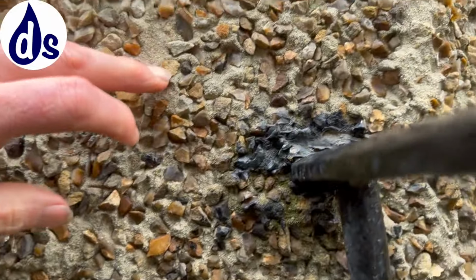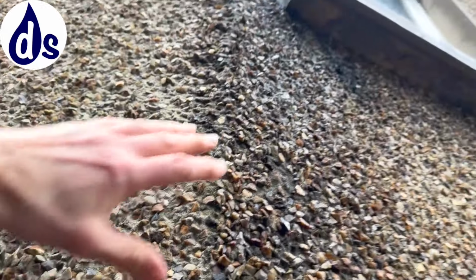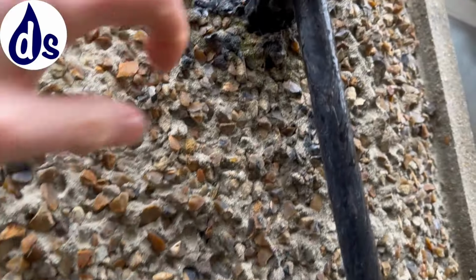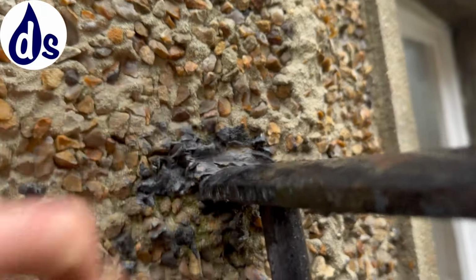So, the render seems to be in reasonable order. There is some dampness coming off the top there, but I don't think it's affecting your wall. You've got a large lump of metal drawing heat out. Bit of water is coming down there. That should be sealed, but I don't think it's enough. I think it's heat loss.